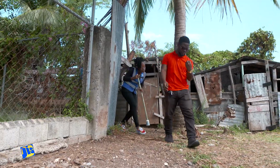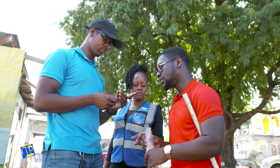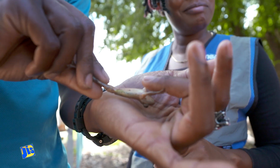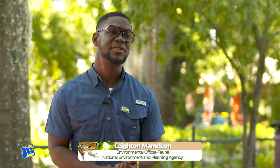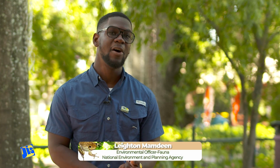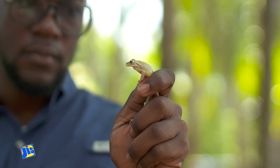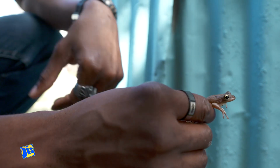That's why the National Environment and Planning Agency, NEPA, is encouraging Jamaicans to help in its bid to eradicate the Cuban tree frog. But the agency wants the removal to be done in a safe and humane way. Safe meaning we don't want you to use harmful chemicals or hot water or bleach or any of that, because not only, yes, it might be effective in killing the frogs, but it might also harm you. If you're going to kill them, use a sharp object or a blunt object to hit them. Hit them or stab them in the back of the head. So that will be a quick, clean death.